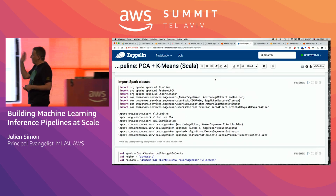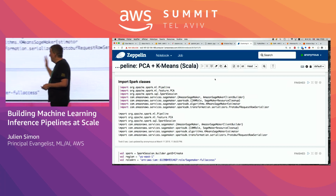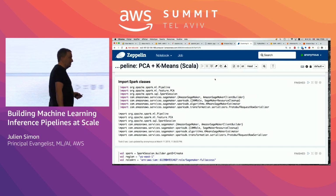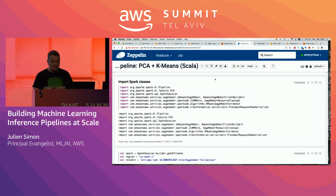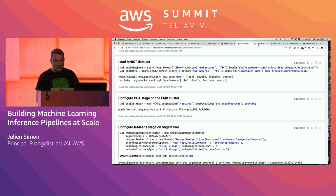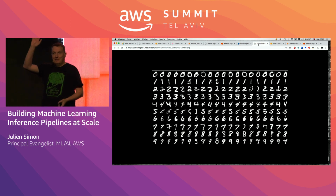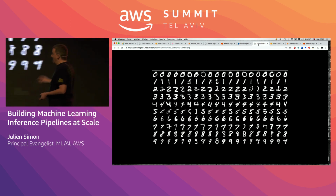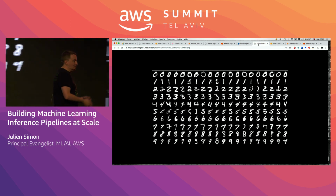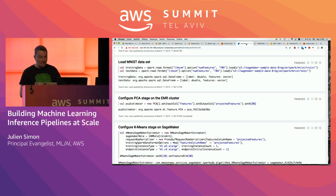So here, I'm using Zeppelin, which is another notebook app, and I'm running Scala code on an EMR cluster. So this is running on an EMR cluster in Spark. This time I'm going to work with another data set, which you've seen before. It's called MNIST. Are you tired of it? Yes, me too. So 70,000 digits, and the game is to predict the right class from 0 to 9 for each image.